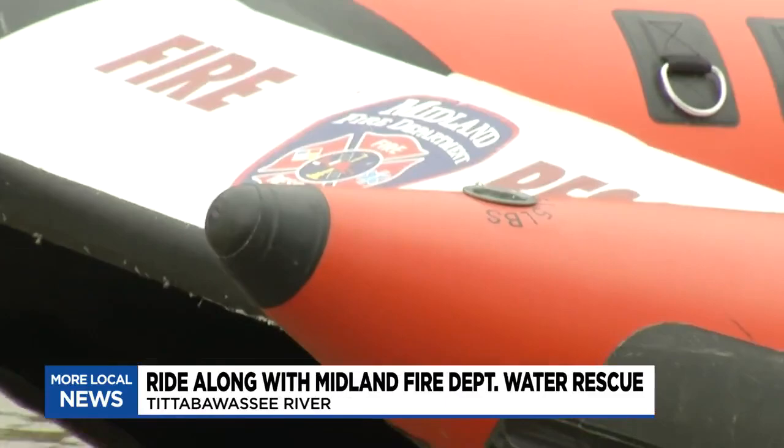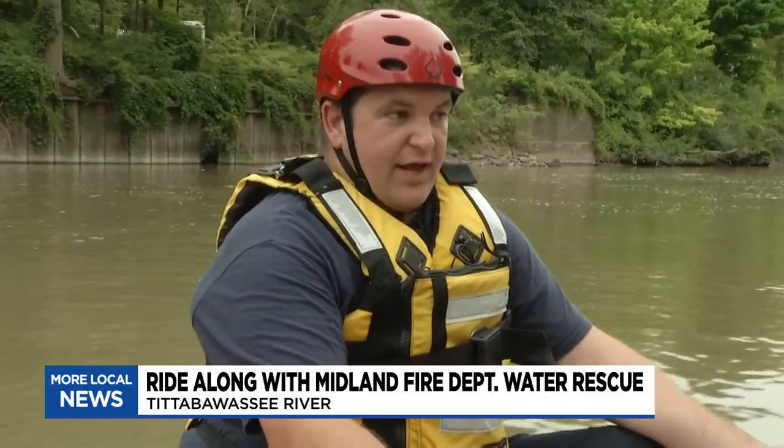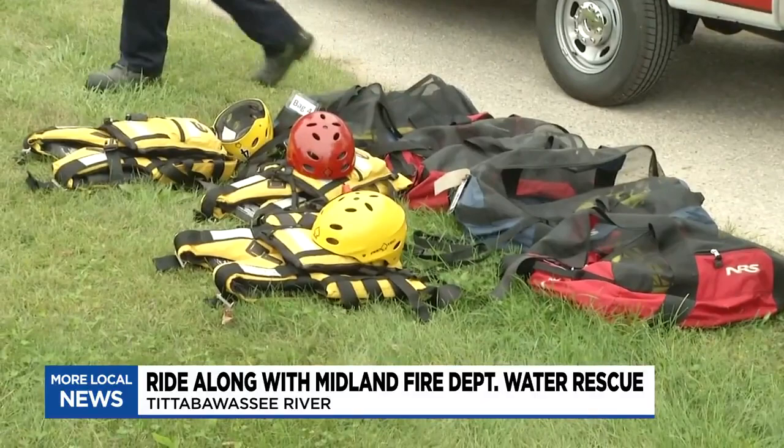The dam signifies a lot for us. We've lost a couple guys, line of duty deaths there in past years, back in the 70s. So it means a lot to us to make sure that we know what we're doing here.